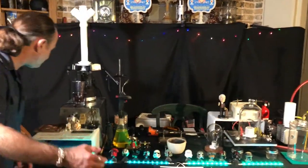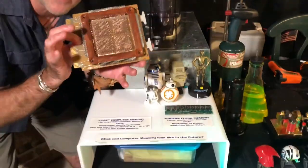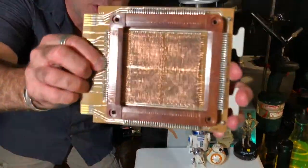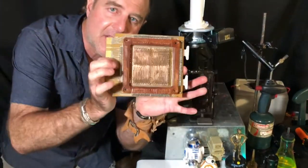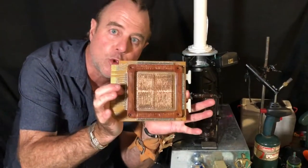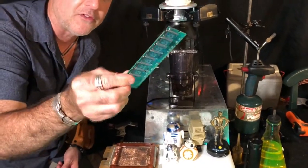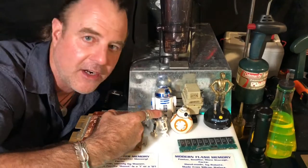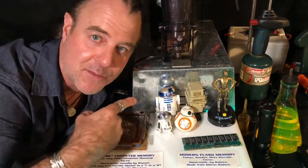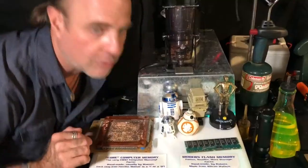So right over here, first thing we did was I did a little show and tell of some of the very first early computer core memory. This is what powered the Apollo missions in the Saturn V rocket up to the moon, okay? Very cool stuff. I also showed some newer flash memory, like that right there, and I showed some of my very favorite technology that uses this memory.